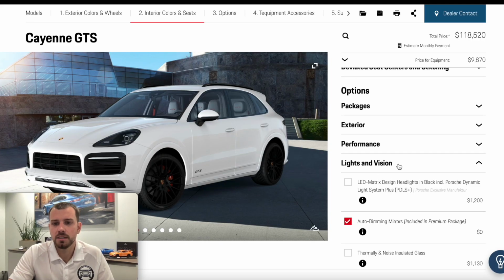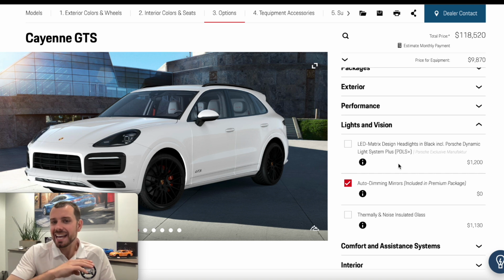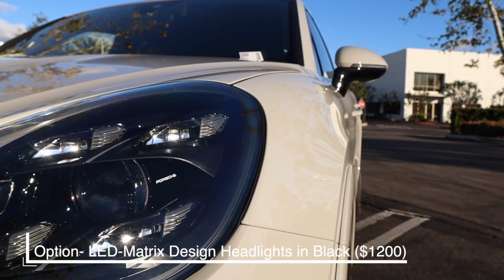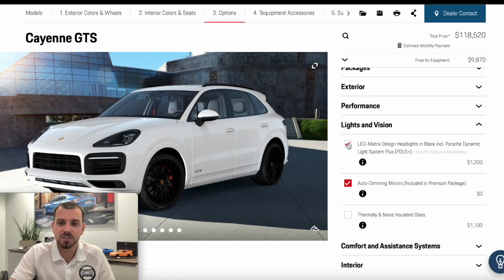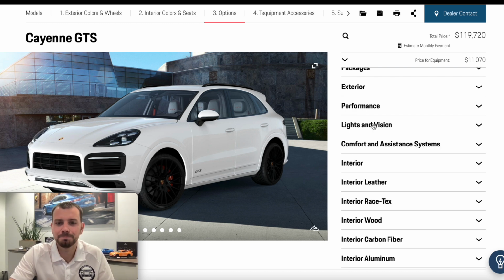Lights and vision. I do like the LED matrix headlights. We don't have full capability of the LED matrix headlights here in the United States, but it's definitely something I would recommend adding. So I'm going to go ahead and add LED matrix headlights. They are phenomenal and just crazy bright, so we're going to add that.